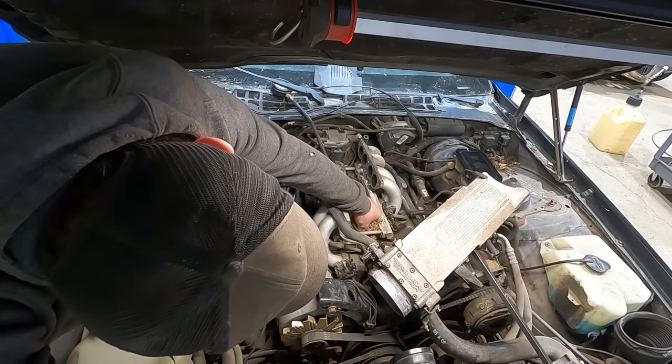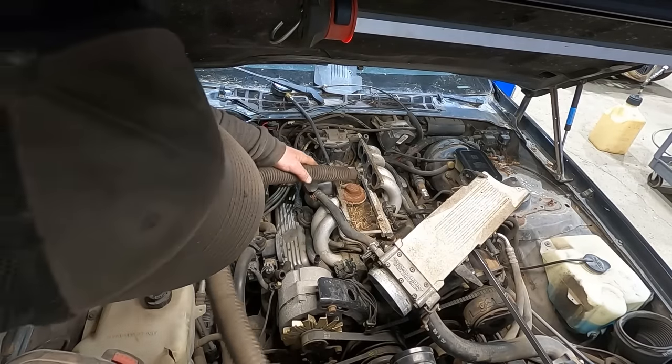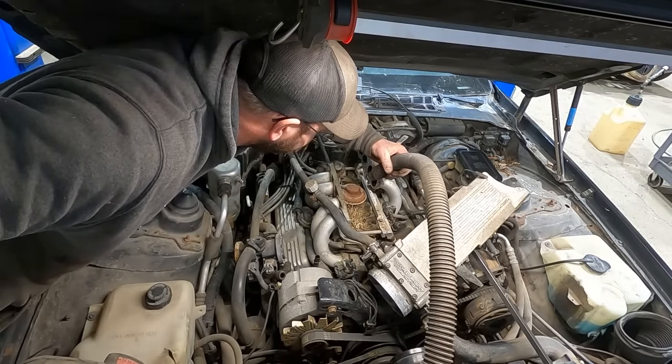Freaking mice for some reason, get those guys. We got a vacuum cleaner. That'd be a great idea. Remember, a clean TPI is a happy TPI. A dirty TPI is a non-running TPI.